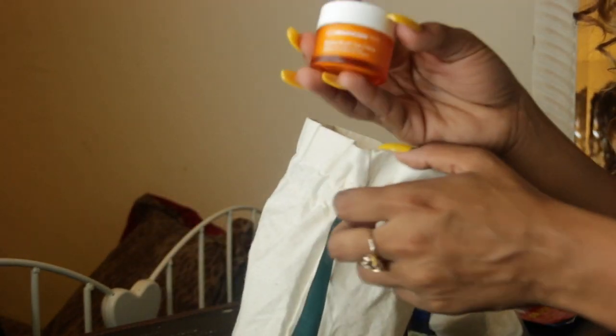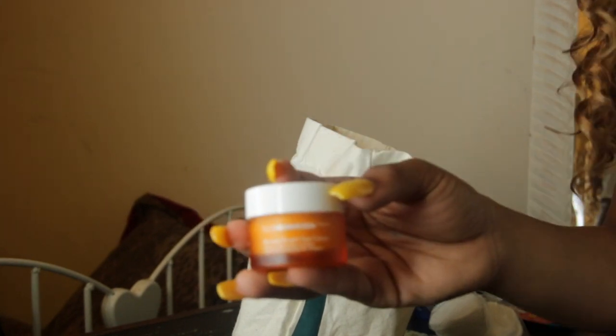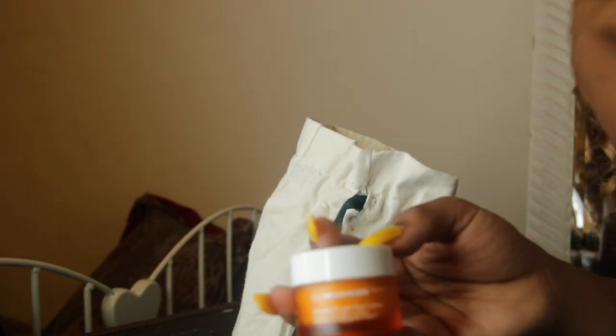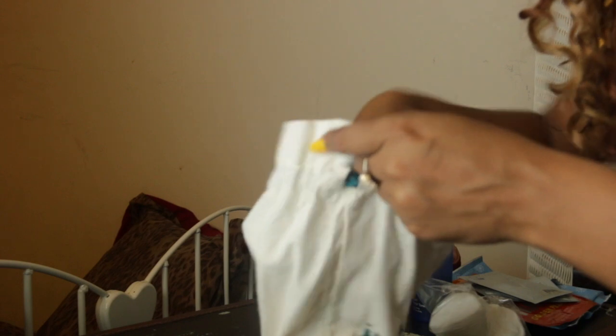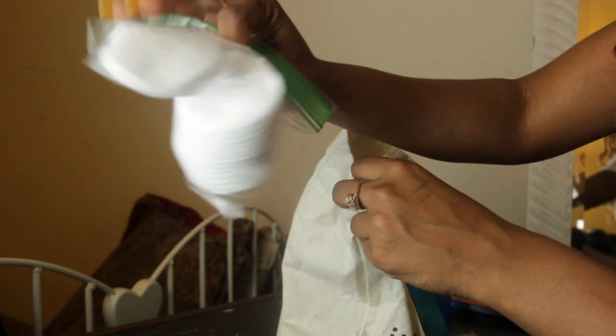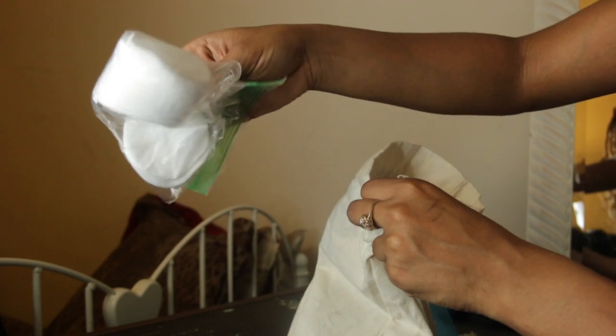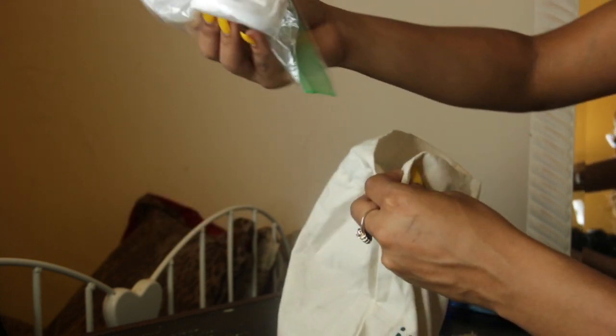And then next I have the eye cream. Eye cream is so important. It makes your under eyes look a lot more awake. It makes them look better when you're wearing a lot of heavy duty concealer. So I really like to make sure I have eye cream. Okay, and next we have our cotton pads for the toner. So I like to use these just to take off any excess makeup, etc.